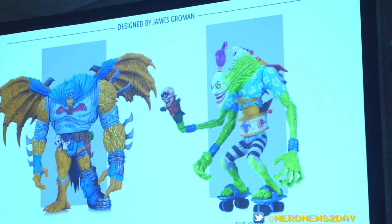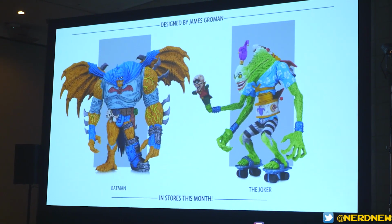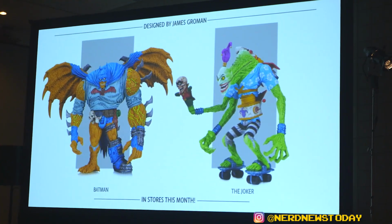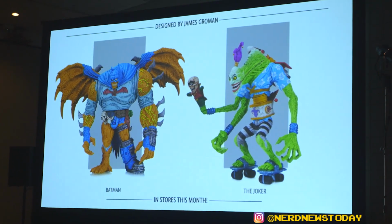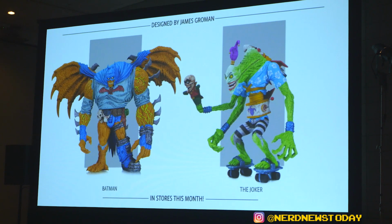Everybody in this line is really, some of the representations are a little closer to normal, but not this one. And not the next one that you're going to show, I don't think. I don't know, this is how I remember them. Gene's a Batman guy. That's kind of how he pictures him, right? Pretty much. So James Roman was the original designer of Mad Balls. He has created some monster versions of Batman, the Joker, Two-Face, and Killer Croc, which are in stores this month. Yeah, they're out now. And they're in the booth.